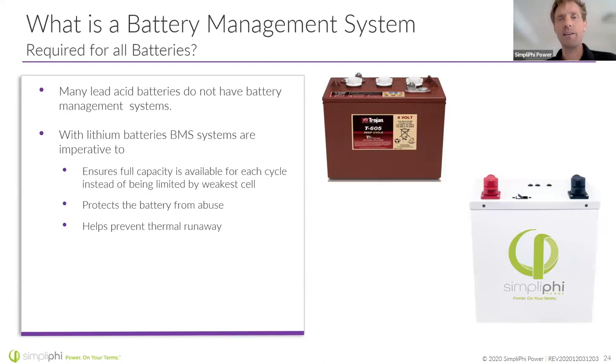Lead acid batteries, they don't have these computers inside them. Right, lead acid batteries are a very different construction. They're consisting of plates. In the case of deep cycle batteries, these plates are fairly thick to maintain longer lifetimes.